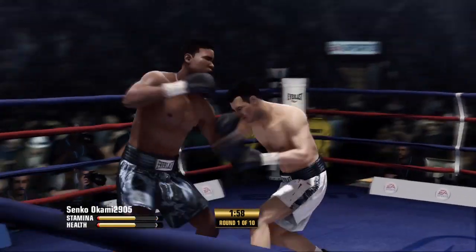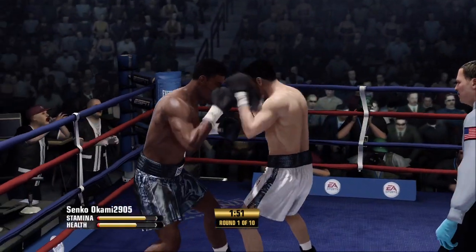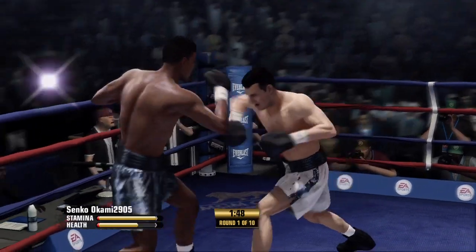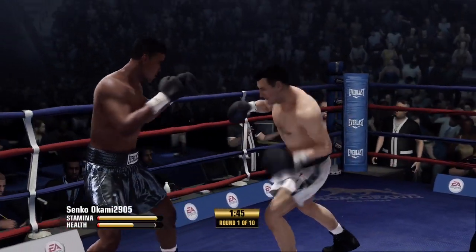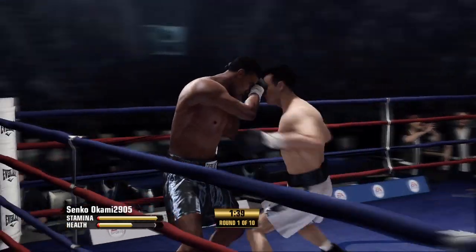Right hand over the top. He counters back after denying his opponent's shot. And now a little combination punching, landing both shots. Body shot lands. It was the right.